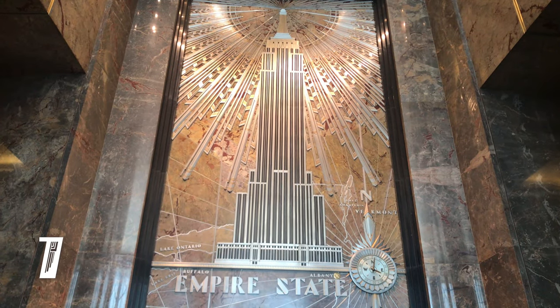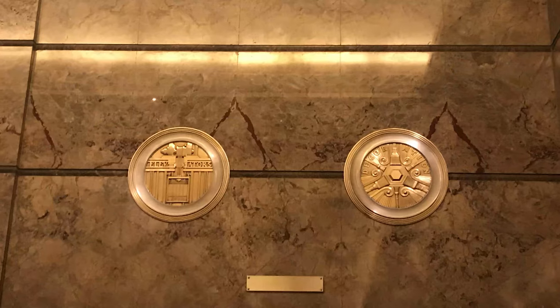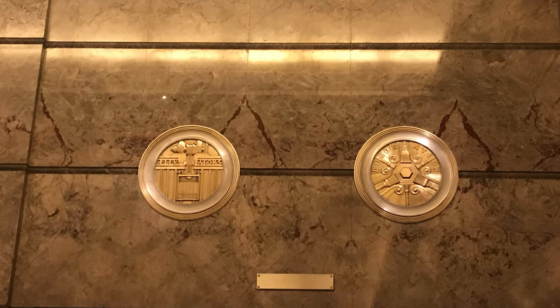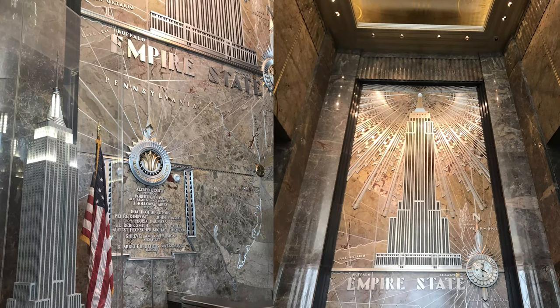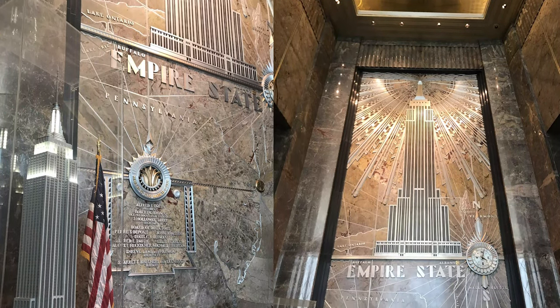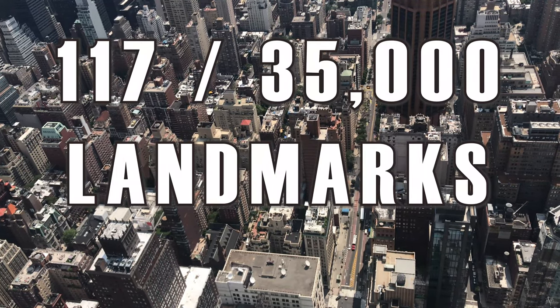7. The Fifth Avenue lobby is one of the few interiors in New York to be designated a landmark. In 1981, the city's Landmarks Preservation Commission declared the interior of the Empire State Building a landmark. Of the 35,000 landmarks in the city, only 117 are interiors.